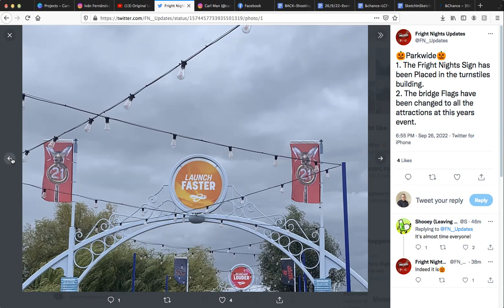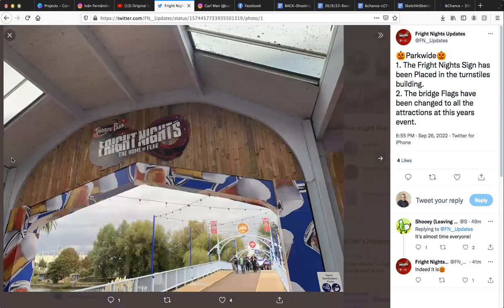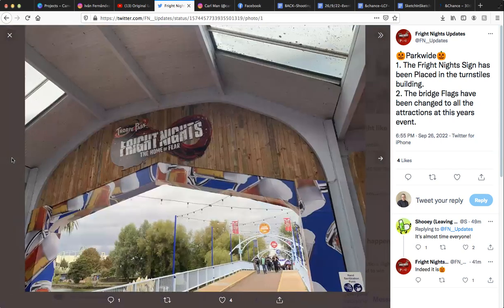As well as that, the entrance is currently in the process of getting redecorated, ready for the event. Obviously, the bottom bit of the arch still has the Oktoberfest stuff, but to be fair, when we're recording this update, Oktoberfest literally finished the day before, so they're still adding bits. And of course, the Fright Nights sign has appeared, the home of beer, which is looking good. The entrance is looking really good this year, and I can't wait to get back to the event.